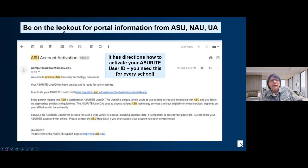Be on the lookout for information on how to get on the portal from every school you apply to. Our in-state colleges respond very quickly. This is an example of what you'll get through email. It will say ASU account activation. It has directions on how to activate your ASU Write user ID. Every school has their own version of this. It's LUI for NAU, and it's Net ID for the UofA. Next screen.